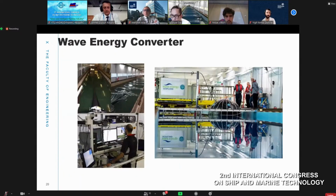So with the help of our excellent wave making capability, our tank is closely working with Wave Energy Scotland, and we have tested more than 20 different types of wave energy converters in the past. Currently, we have a couple of projects that come with the idea of flexible structure.